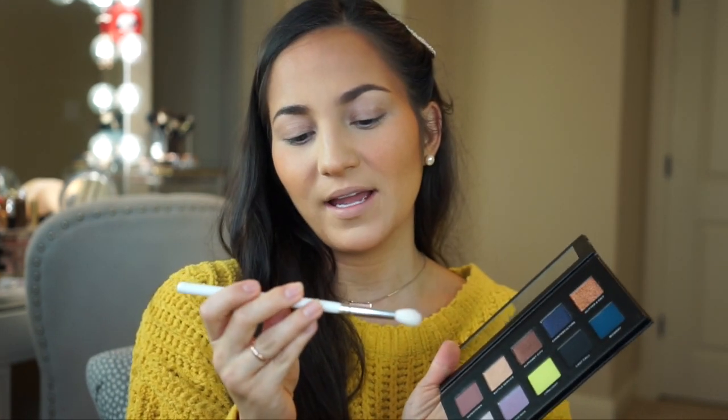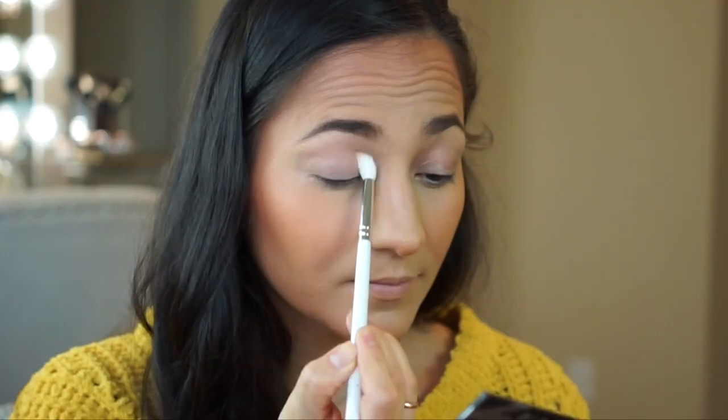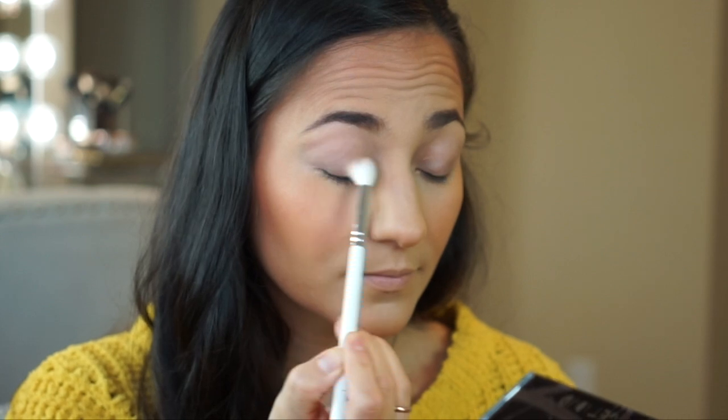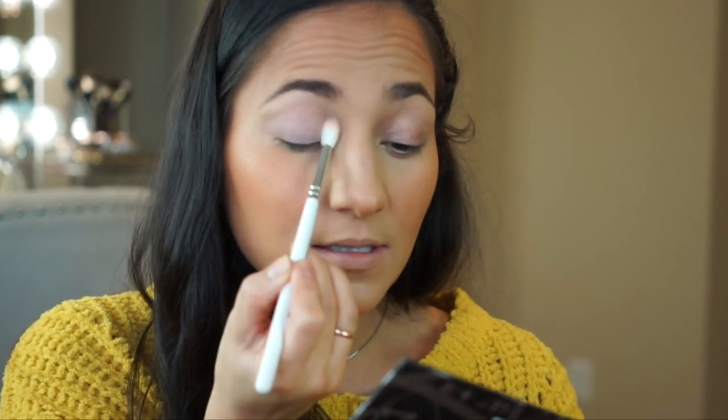All right, I am taking my Jaclyn Hill Morphe brush in JH31, and I'm gonna go into Invite Only and kind of dust that all over the lid and into my crease. This is also helping me set my eyeshadow base that I put down, my eyeshadow primer. I like to use this one. This is the Amazing Cosmetics Illuminate Eyeshadow Primer, and it is so good. I love it so much. It's not heavy, it's creamy and silicone-y, and so it's a really nice base.